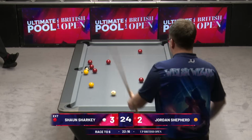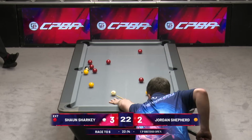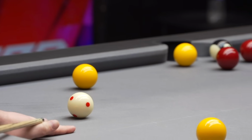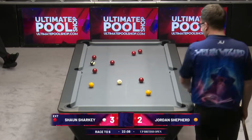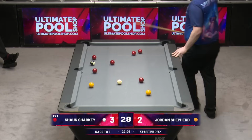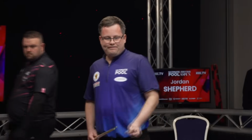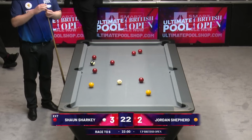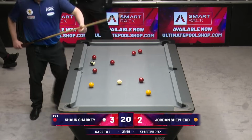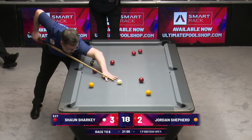It's interesting to see which way Jordan's going to go now. He needs to move both these reds to get them out of the way of the black. And he's played it off the black. I didn't like that shot. I'm sure Jordan doesn't like it too much now. Yeah. Listen, he can get there, so he does have an available position to get in. But it's going to be a bit tricky to get behind that black now.